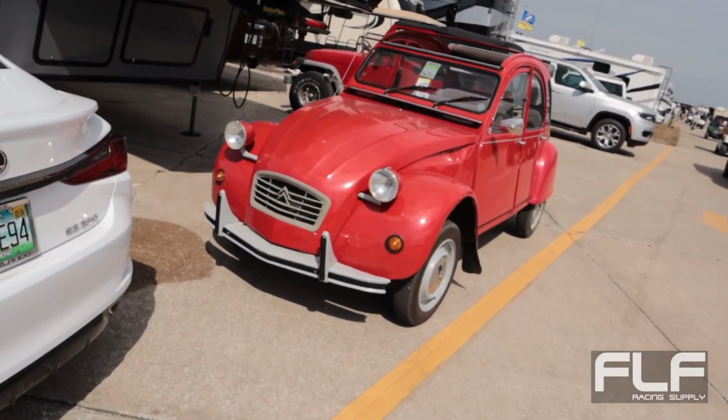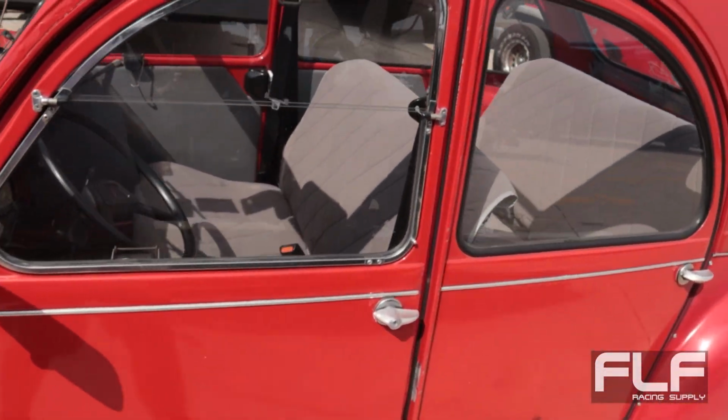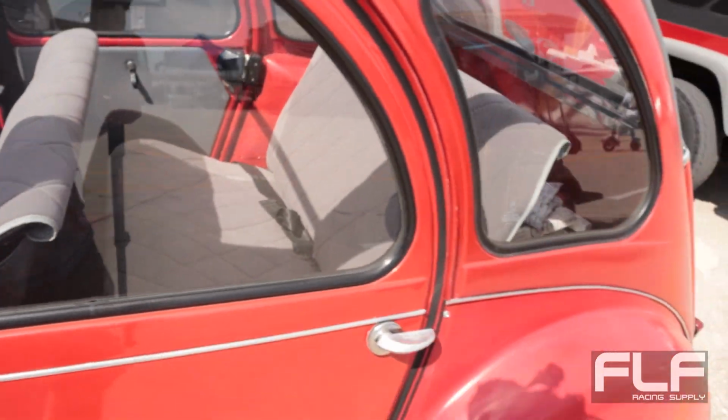All right, I was not expecting to see this. A Citroen DS2. Look at this thing. Swing axle suspension. Oh, geez. Look at the interior. It's actually in very, very good shape.